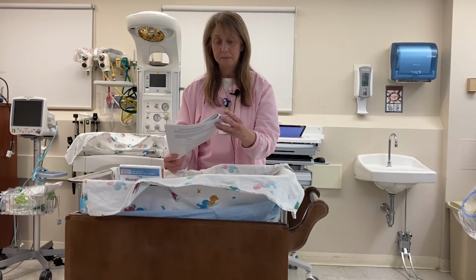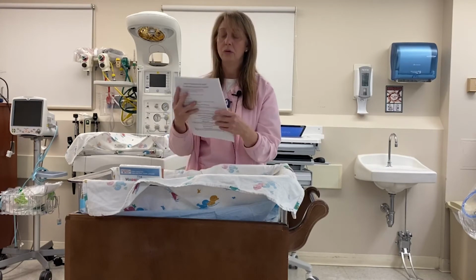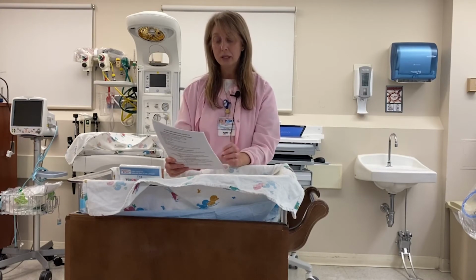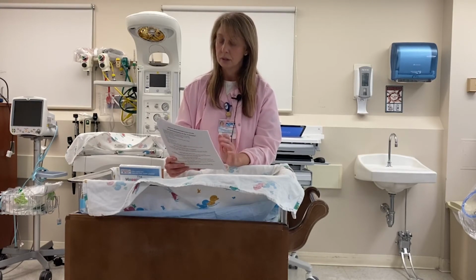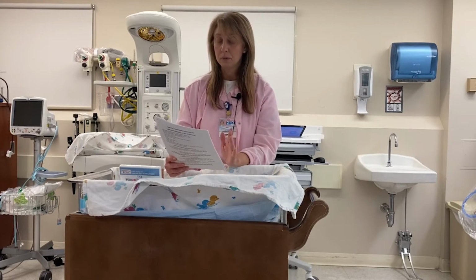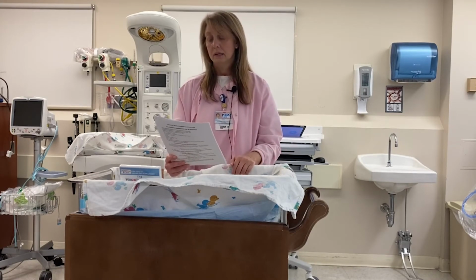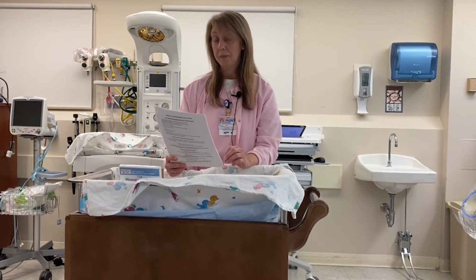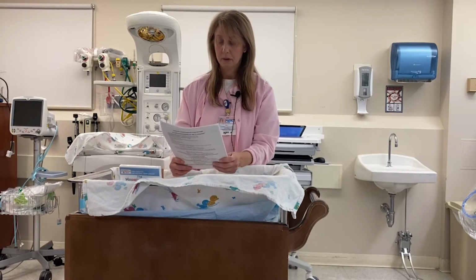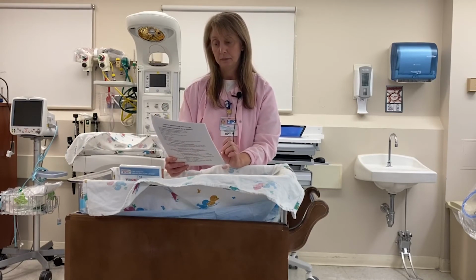By day 3, pee-pee and 2 to 3 poops. Now by day 3, the stool is gonna change a little bit, okay? It's gonna be brown greenish. Day 4 pee. Remember, those are minimum. More is always better, okay? So the more poop they do, great. The more pee they do, awesome, okay? And day 4, the stool should be brown yellow, okay?